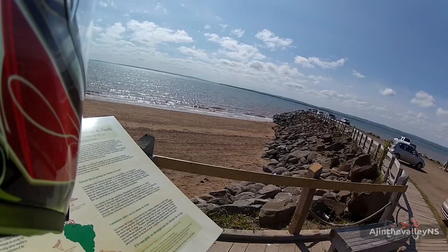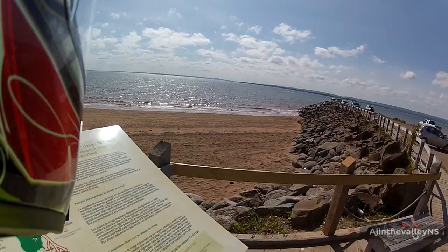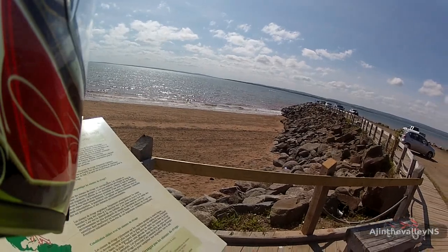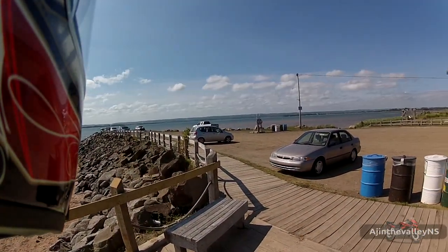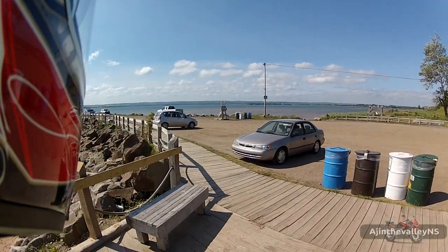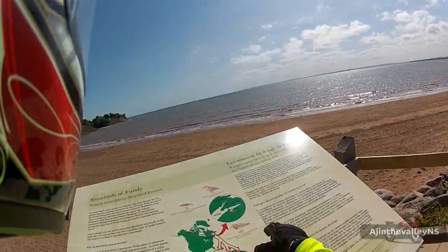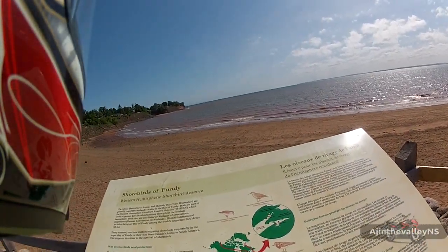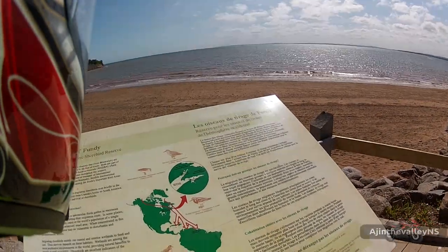And across the pond, you have Wolfville and Starrs Point. And in about 6 hours, this will be completely empty. Just out in the distance, you'll see the ocean. This is the Minas Basin right here.